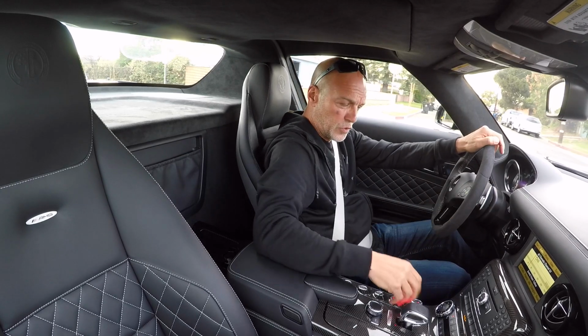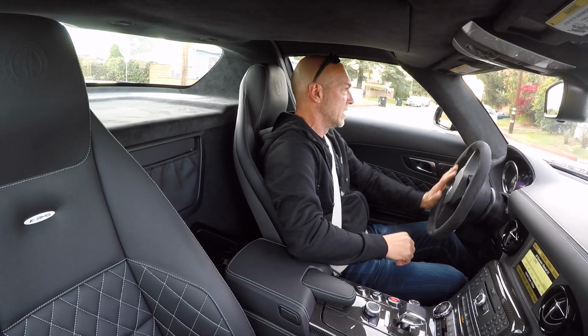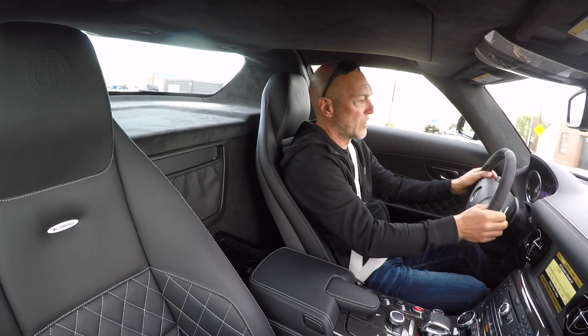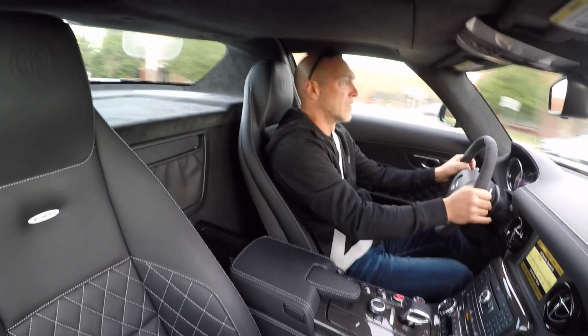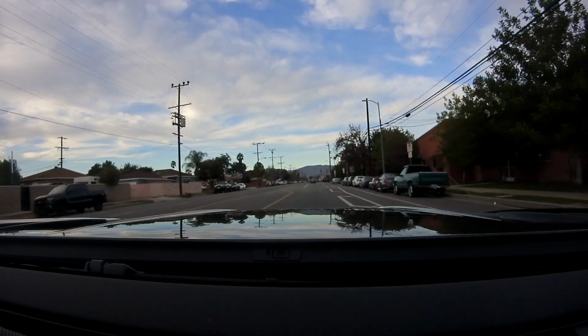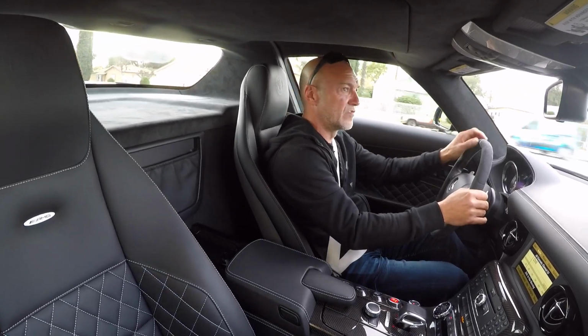All right, so that's Sport Plus. I'm gonna switch it into manual, so it's my choice of when we're downshifting and upshifting. We'll see how these paddles work. Listen to that thing. Just a mean, aggressive V8, huh?